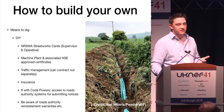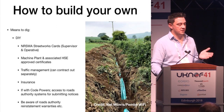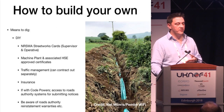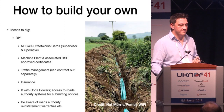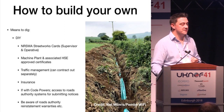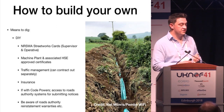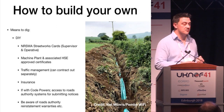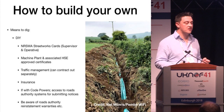So you can either do this yourself. It is possible, although difficult, especially if you're working in a public highway, to do it yourself. More common in rural places where it's more straightforward to do it. There's less pressure from the various authorities. If you are going to do it in the public space, you need New Roads and Street Works Act street works cards. So that's a supervisor and an operative. There's two different training courses you have to go on to get those cards.